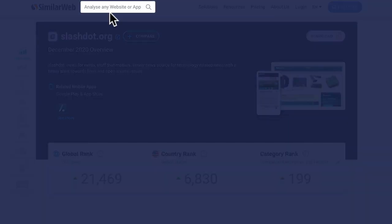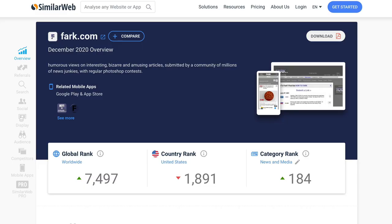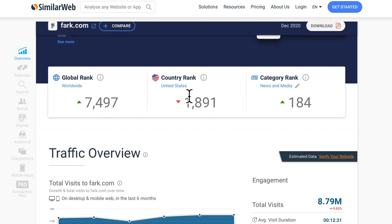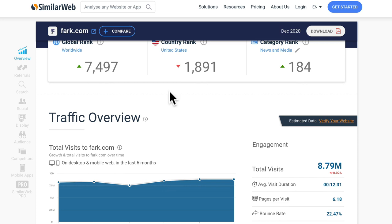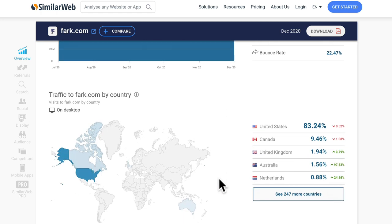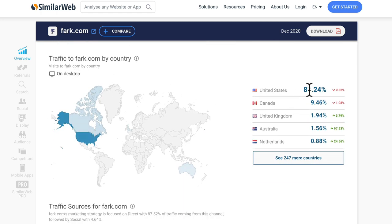Okay, so that's slashdot.org. Let's check out the next website, which is Farc.com. I've got enormous amounts of traffic from Farc over the years. It really is a massive powerhouse of traffic. And we can see that the global rank is 7,000, country rank, United States, almost 2,000. But if we have a look at the traffic overview, it's getting double what Slashdot gets, with 8 million visitors a month. It's crazy high.